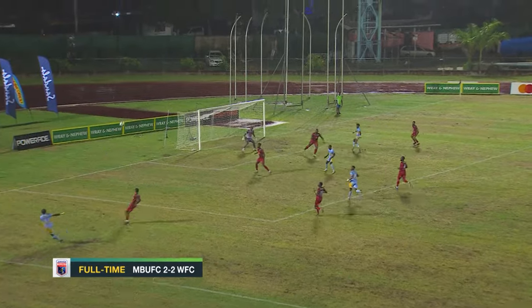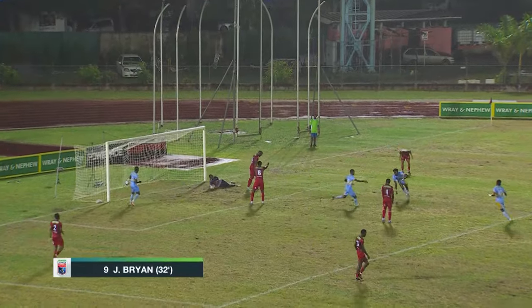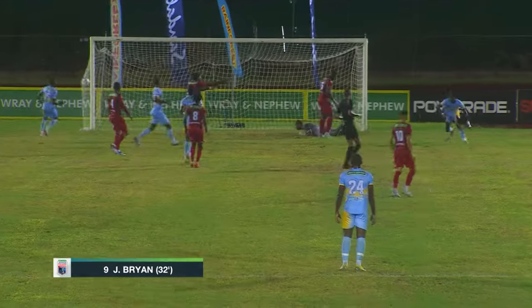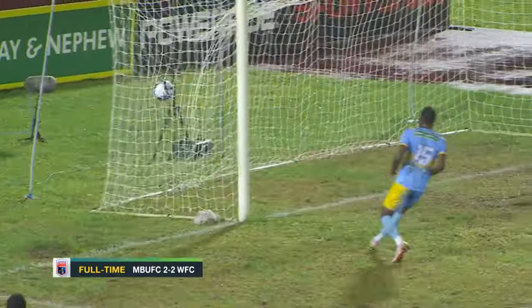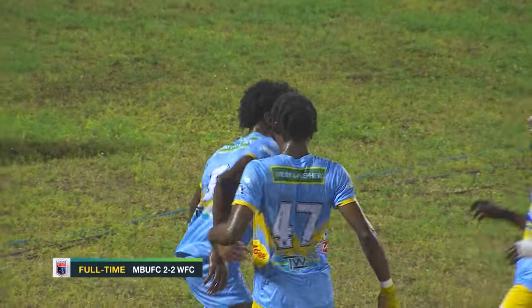And then this moment of dismay for Mobey United. No defending there at the back post. And Javane Bryan, he needed no more of an invitation. The delivery was from Blair. And the finish to the far post was sensible from Waterhouse's number 9. His 10th of the season. And it took just 33 minutes for Waterhouse to be away.